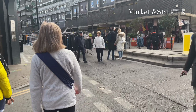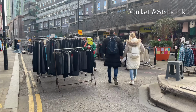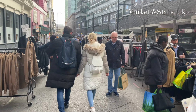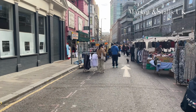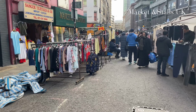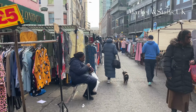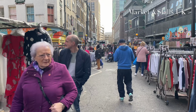Alright. Around here, it gets a bit scanty. The market gets a bit scanty from around here. So, let's walk around quick to see what we can find. Back in the days, I was here every Sunday to pick up one thing or the other. This is my first time back in almost 20 years.